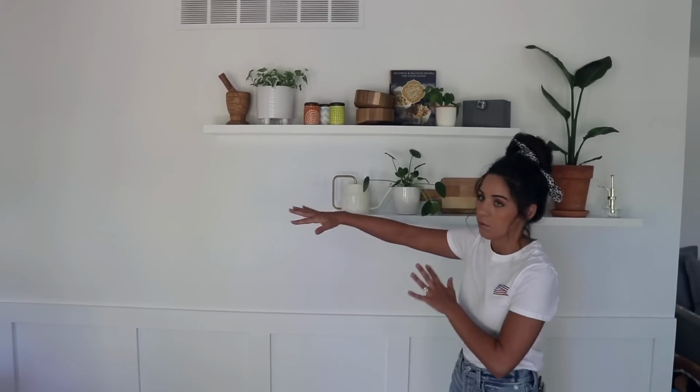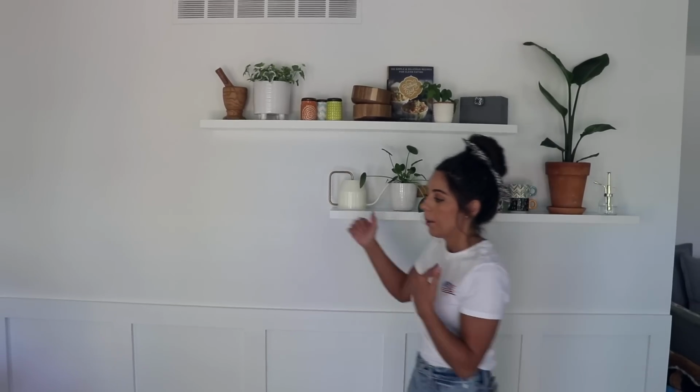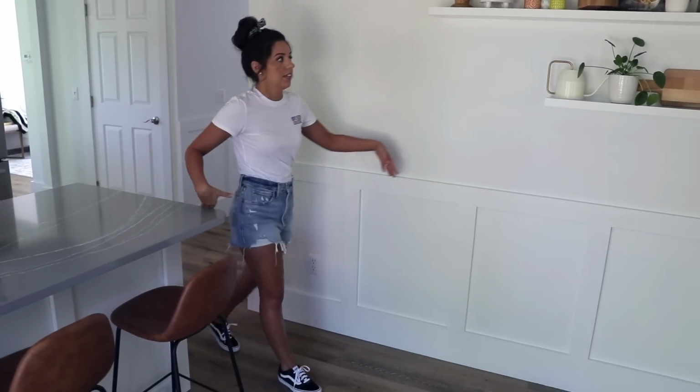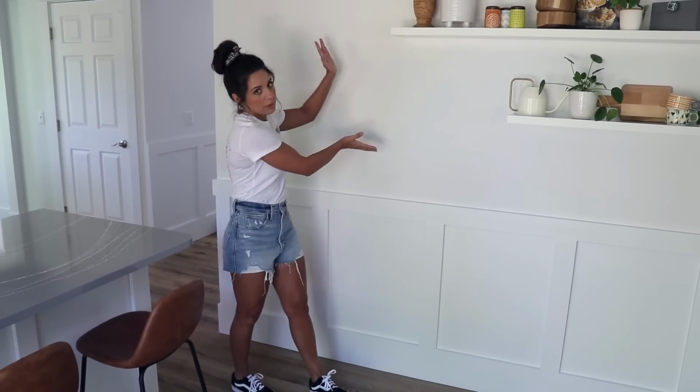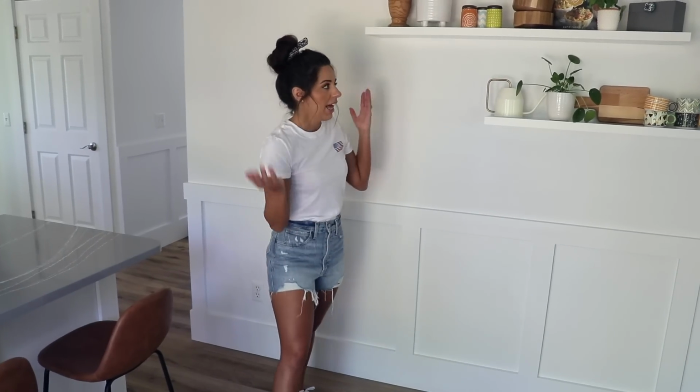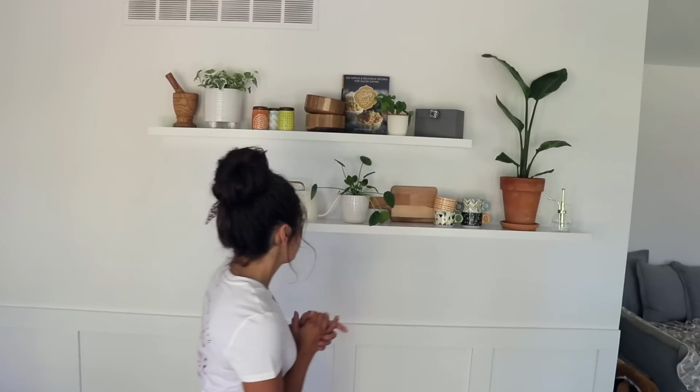That was my mom's idea. Originally I was going to do them right underneath each other and just make everything super symmetrical, but because there's not a ton of space walking through here, we didn't want the shelves to be right in everybody's way, so I kind of like having them off center. I think it's kind of fun, and then I can have this really cool tall plant here. So that was my mom's idea, so thankfully she was here when we were putting these up.